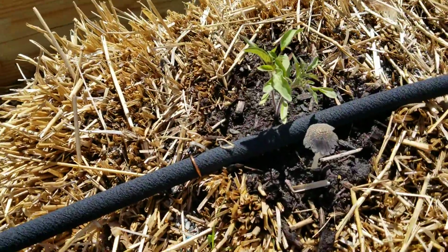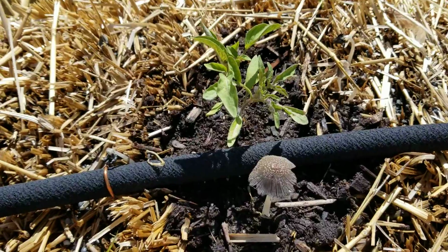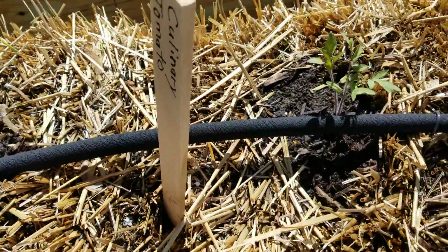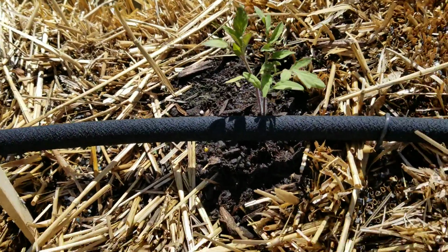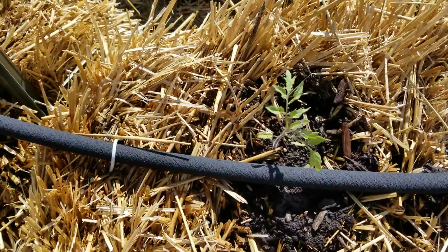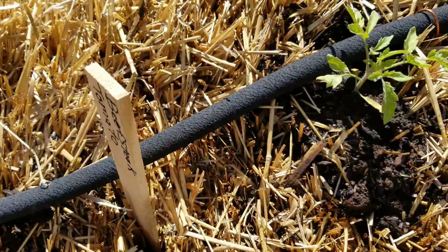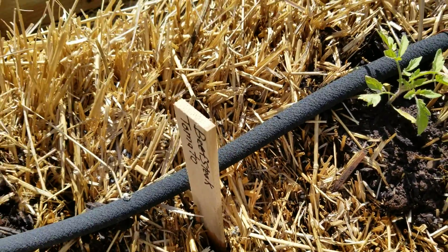These are called culinary tomatoes. Planted these from seed also. See how they all come up here. Look, they're doing all right. There's a marigold. These right here are beefsteaks I planted from seed. Let's see how they end up doing here. They're coming along now, starting to get a little growth to them.